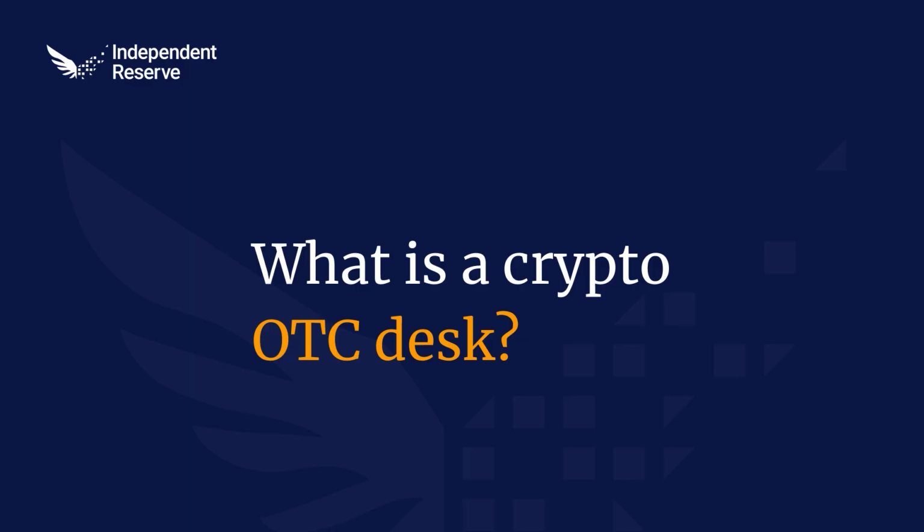So we're going to cover off today a number of questions that we typically get asked, and hopefully this is going to be helpful to everyone out there. Let's start with the basics around what it is and how it operates, and then we'll talk a little more about how the desk actually works, and a few of the common questions that we get about it.